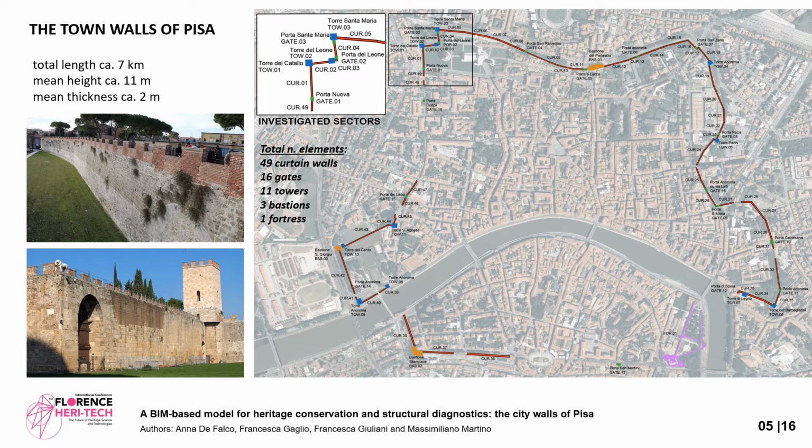Today, the overall length of the circuit is approximately 7 kilometers, the average height of the curtain walls is 11 meters, and the thickness is about 2 meters. The circuit has been classified according to the morphological type of element, thus distinguishing the curtain walls, gates, towers, bastions, and fortresses. As shown in the figure, the study has investigated the northeast sector, including 5 curtains, 3 gates, and 3 towers.